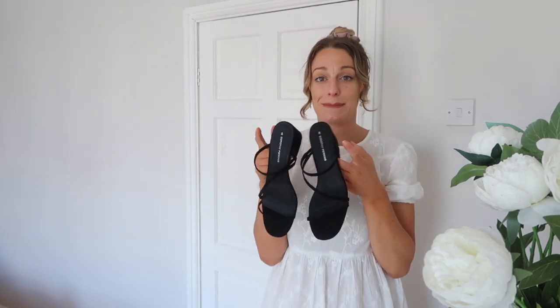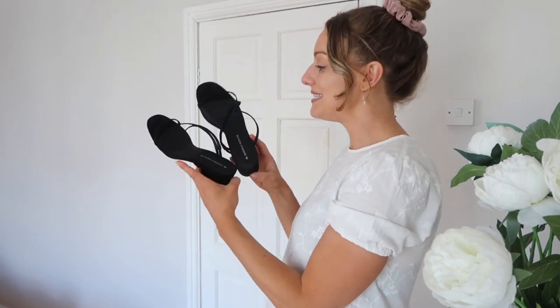They're just like a strappy black sandal. Gonna be really easy to go with so much. I've actually got a pair, probably won't keep these because I already do have a little pair of black strappy sandals that I wear to death. So I don't really need these, but I just thought it would be nice to show you some from Dorothy Perkins with some of the dresses, and I wanted to show them dressed up and dressed down.